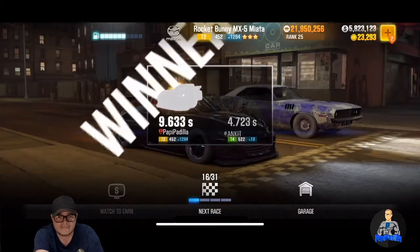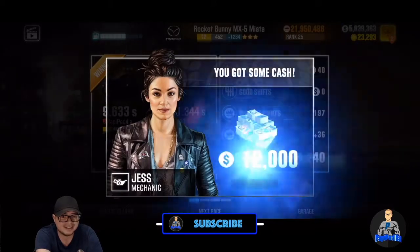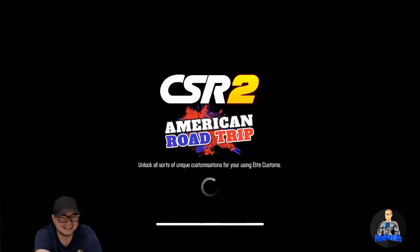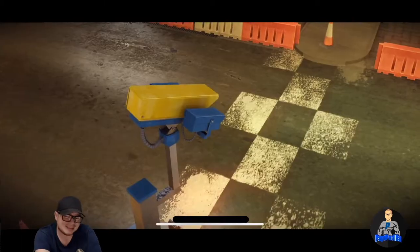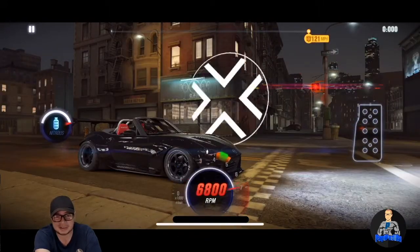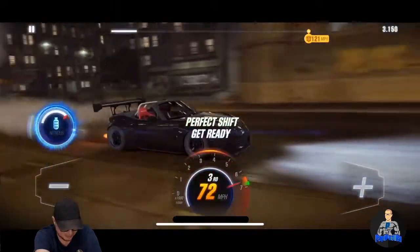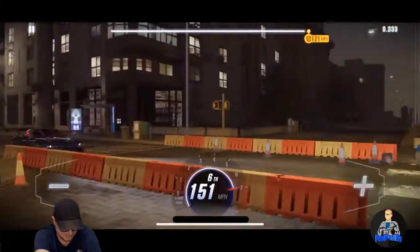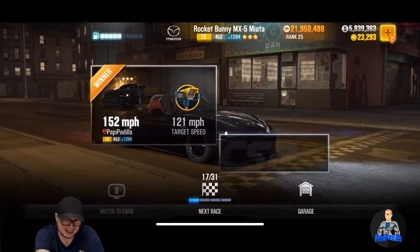Let's see, 16, we're halfway there. I think we're gonna do, should we do one more? All right, man, we're gonna do this speed trap and then we'll bounce because I don't want the second part to be so short, you know? That's what I'm talking about, 152.